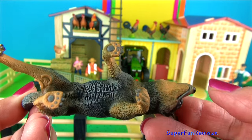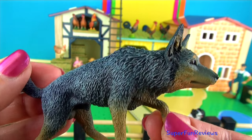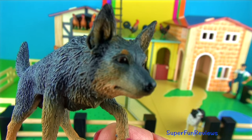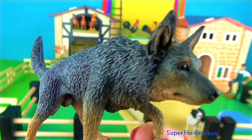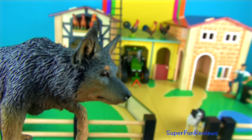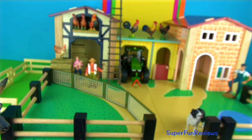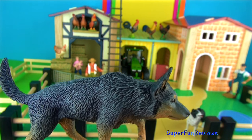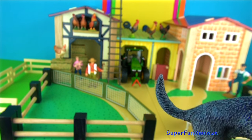Nipping and biting is a natural instinct and it needs to be properly trained. They become intensely devoted to their owner. The Australian cattle dog does well at canine sports, including agility, obedience, and lots of fun things. This is a dog that needs to be worked hard physically and mentally to keep it out of mischief.